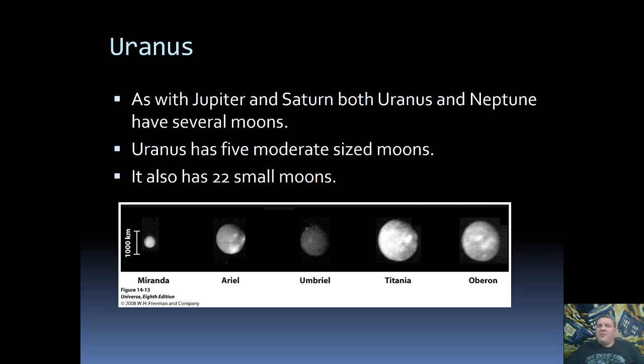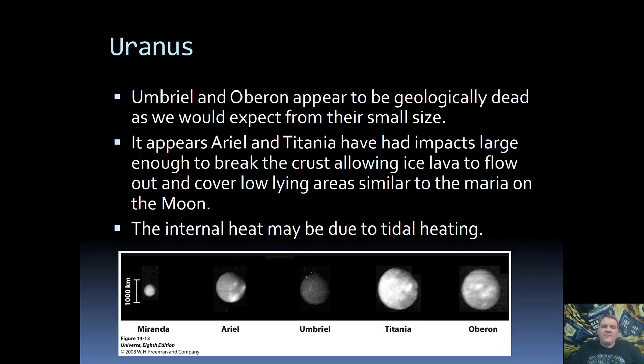Again, what we mean by moderate size, these are small compared to the 7 big ones, but they are big enough to actually be rounded by their own gravity. And then, again, as far as we've discovered, it also has 22 small moons.